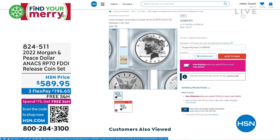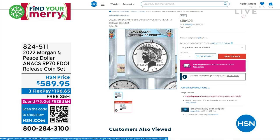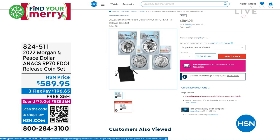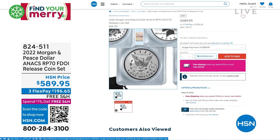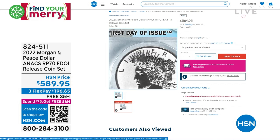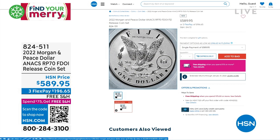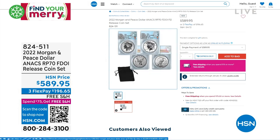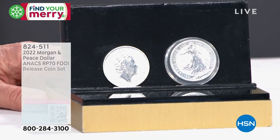There's 5,000 in the limited edition. The United States government was supposed to make a commemorative Morgan and Peace silver dollar this year. They didn't. So, and I thought I'd never say this, Fiji to the rescue. Fiji made silver dollars that were a Morgan and Peace dollar. There are only 5,000. This will fill in your collection because the government said they're going to do 2023s. We are down to just about final quantities on these.